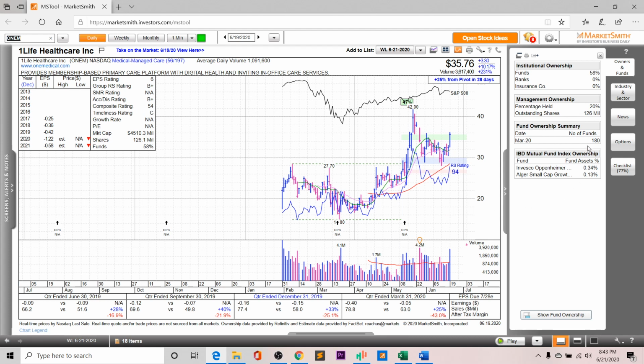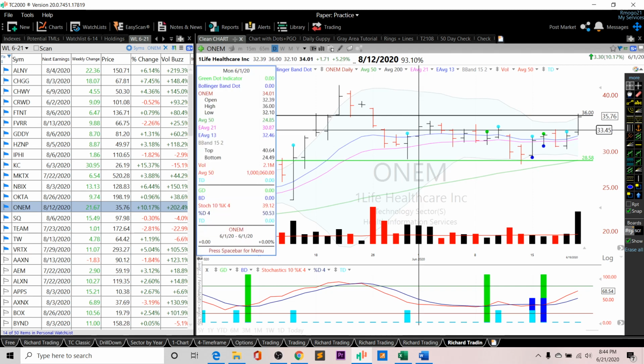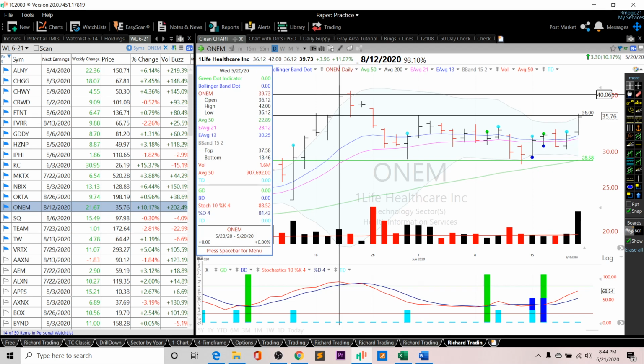Looking at the fund ownership, you can see that there's 180 funds in this stock. You've got 2 high-quality funds in there as well. And looking at the RS line, you can see it's moving up along with the price. The overall RS rating is a strong 94. And looking at the setup that I would use, it would be a break above this resistance level at 36 and eventually into new all-time highs above 42.